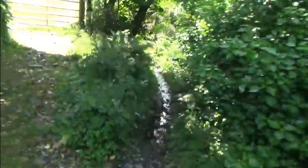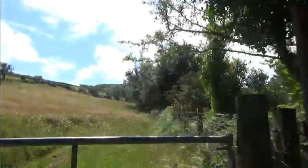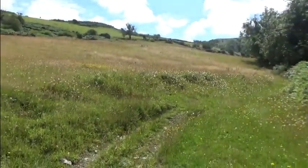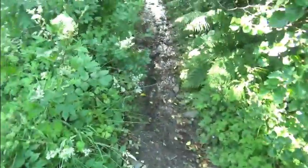Okay, we come to this. I don't think this is a junction. I think this is just a field, so it's not a pathway. But it's nice, isn't it? I think it's this one I've got to take. It goes downhill for a bit, but it must go uphill again in a minute. Right, so here we are. The pathway's still very bumpy and wet.